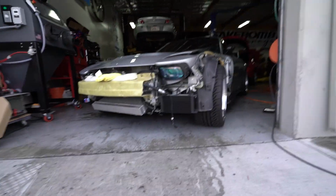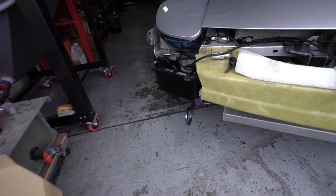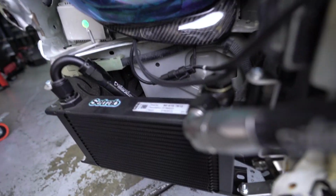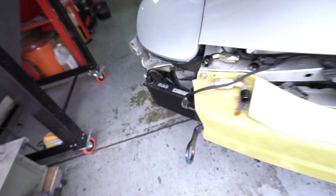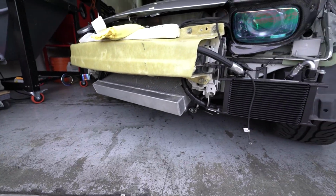And I think this is the oil cooler kit that I was thinking about buying from Sake Bomb, if I'm not mistaken. Yeah, I think this is it. I'm pretty sure this is a setrab kit. It's like a 25 row oil cooler, and this guy's got the V mount.